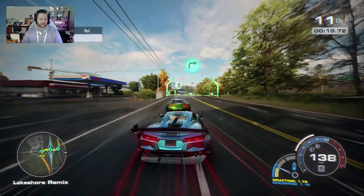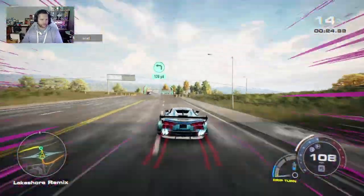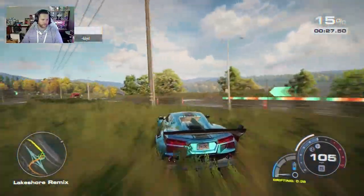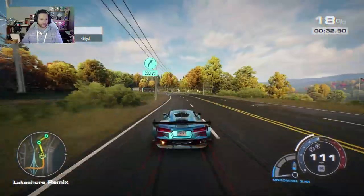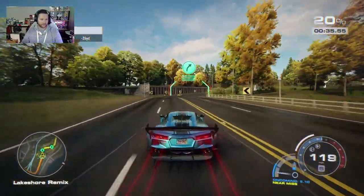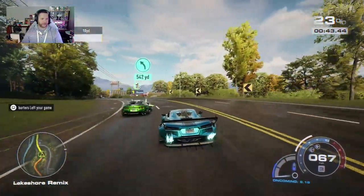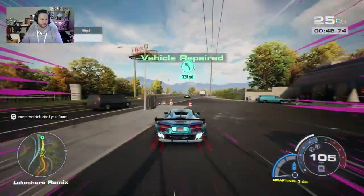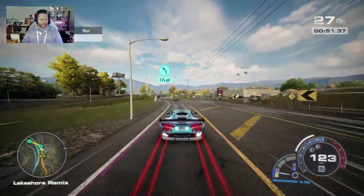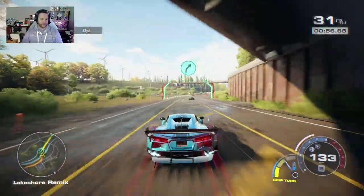Let's see how things go in this first corner. A little slidey there. That's okay. We corrected that. My car did a little hop and I just lost it in that corner right into that oncoming piece of traffic. Unfortunately. Alright, let's see if I can catch back up to this guy and get my lead back. It's my lead and I want it, darn it.